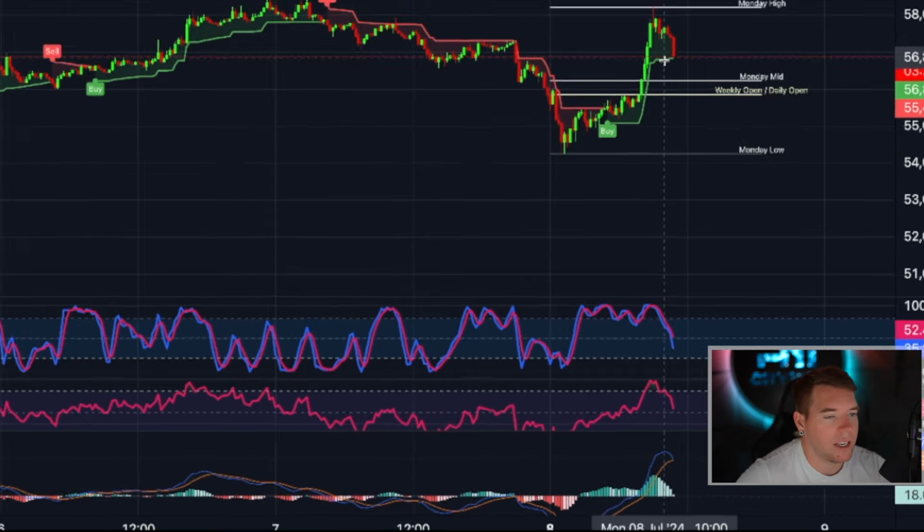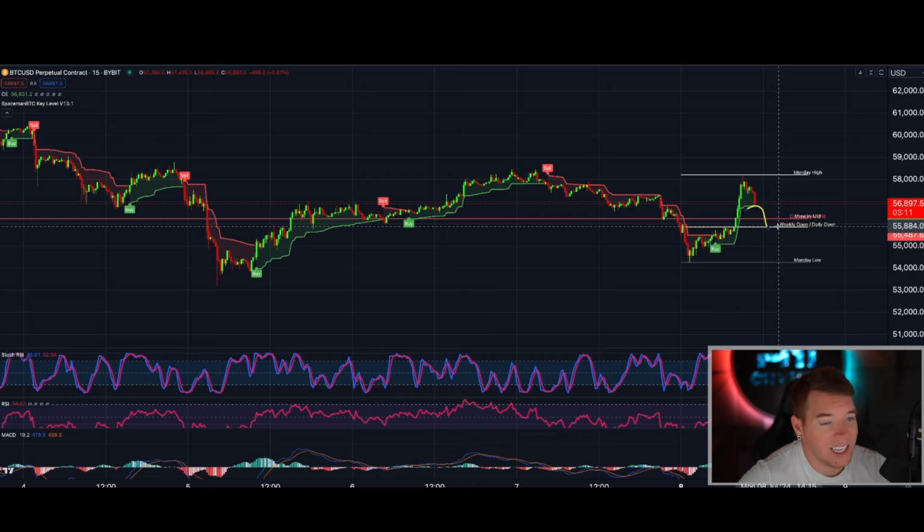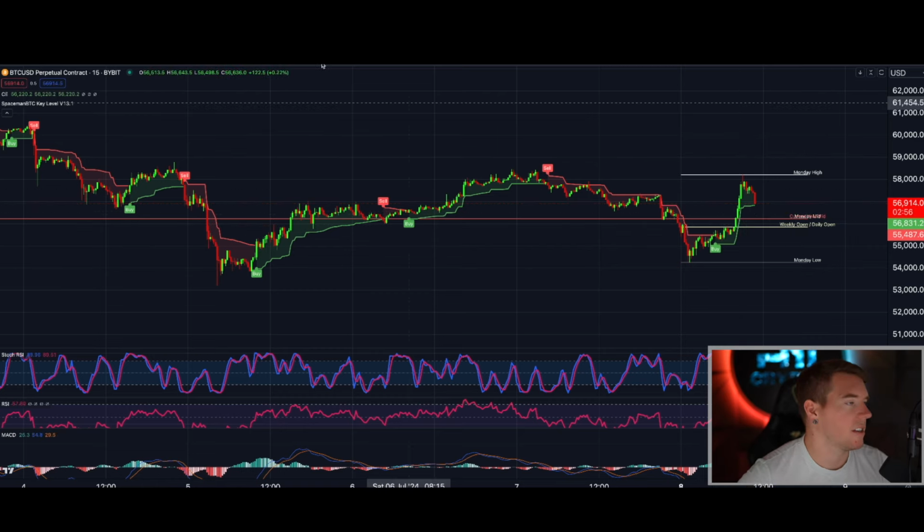So if we are breaking here below the green support line and we are able to close a candle below that, potentially we are flipping back into a sell signal and continue to go a little bit lower. But I would expect that the weekly open, at least the weekly open, will give us some sort of support here on the shorter time frames, and from here get a bounce back to the upside. So potentially here between Monday mid-level and weekly open, you get a sniper entry for a Bitcoin scalp, if that's something that is interesting you.